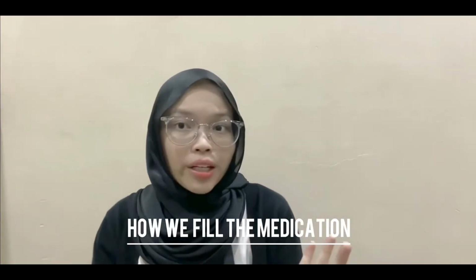Okay, how do we fill the drugs? Based on what do we refill the drugs? We refill the trolley based on the charting that has been done by the pharmacist. The pharmacist will chart the amount and the strength of the needed medication. If the pharmacist has made an error in charting, we can report it to PPF before we fill the medication in the trolley. Let's say the patient needs to take medication once daily, so the drug is put at 8 a.m.